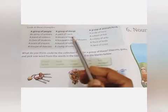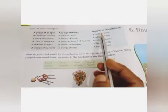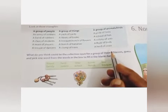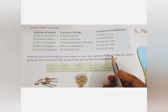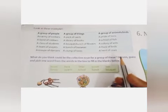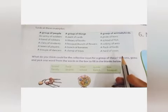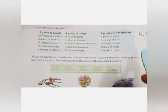And your assignment is to try to find some more collective nouns. See, some collective nouns are here, try to find more like that. You can search, and that's your assignment, nothing else from your book. At least find 5. It will be good if you find 10. No problem. Everyone should find at least 5 collective nouns. Okay, that's it.